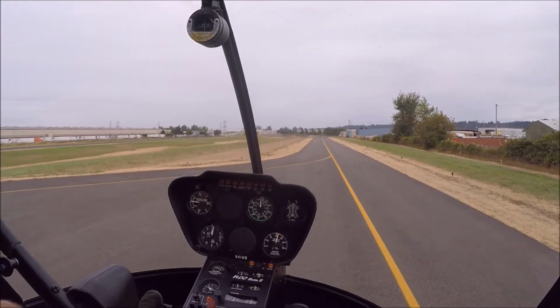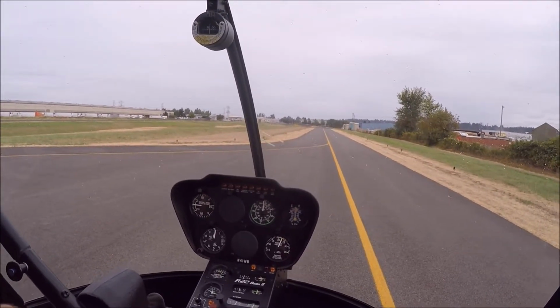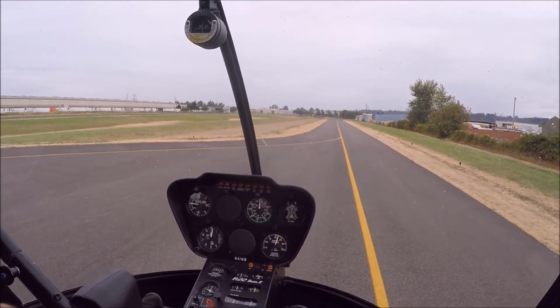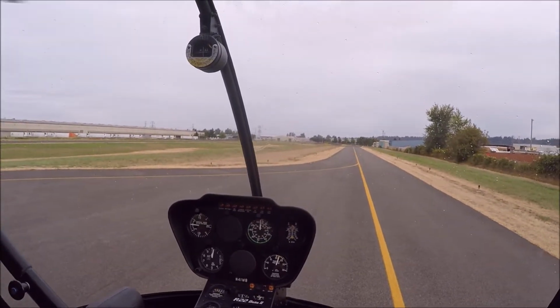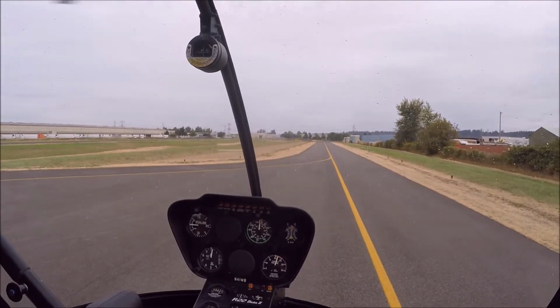So don't think about the yellow line. Just have an idea of where it is in the back of your mind, and just think, okay, I'm going to set us down, so I'm going to do a normal set down. When we do a set down, we don't want to think about the ground at all. We just want to fly. Fly until we're on the ground, right? So there's no place to fly anymore.